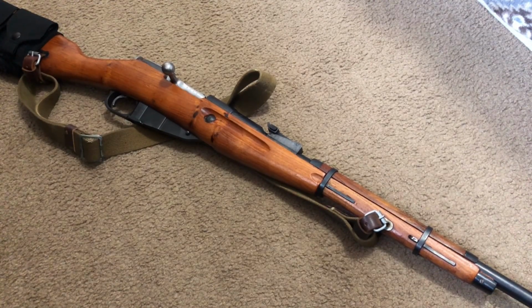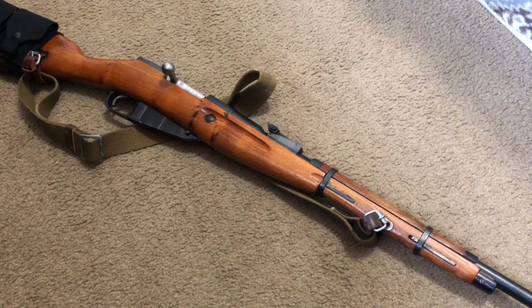So I remember when these Mosin Nagants were extremely cheap and plentiful, and they had a reputation for being garbage rods. A lot of them didn't have good barrels. Their action was really gummy. Rounds would get stuck, all that good stuff. They weren't very accurate. And unfortunately, it's tarnished the name of the Mosin Nagant.